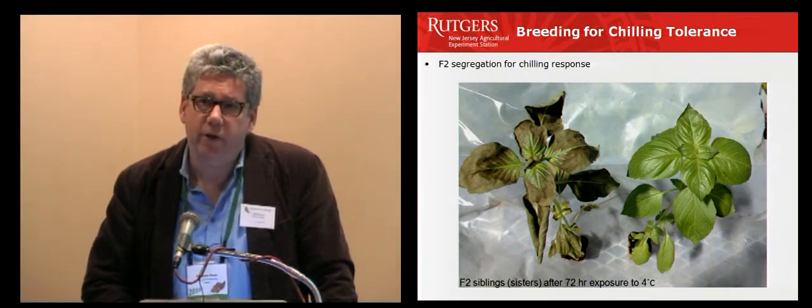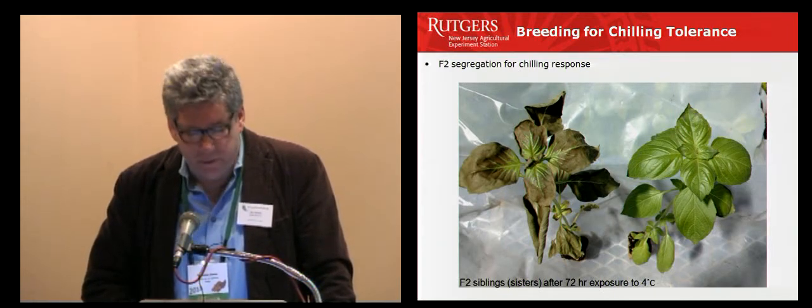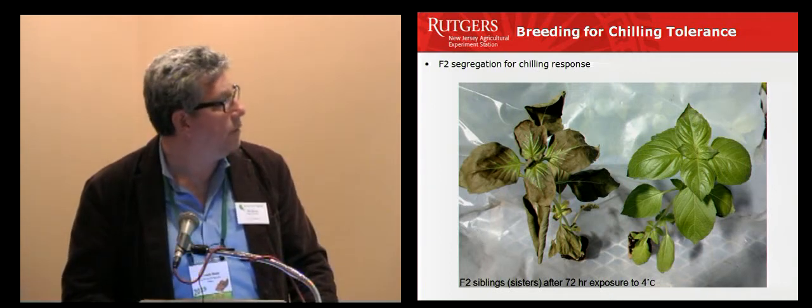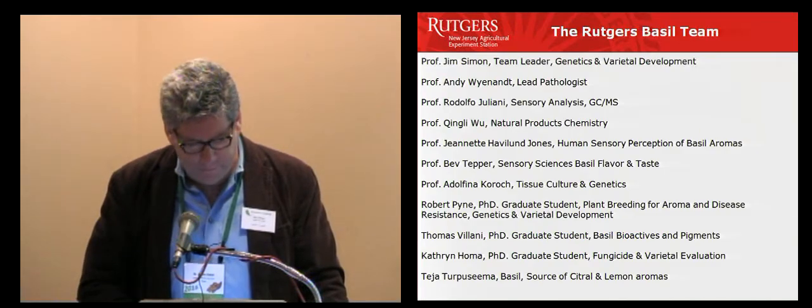And we'll talk briefly about some of the progress we've made even on the chilling tolerance screening of basil. You can see, I think all of us would rather grow the one on the right than the one on the left. The data and the stats don't really mean anything. You can kind of see it. The picture's worth a lot. And we're very happy with the plant on the right side versus the plant on the left side.